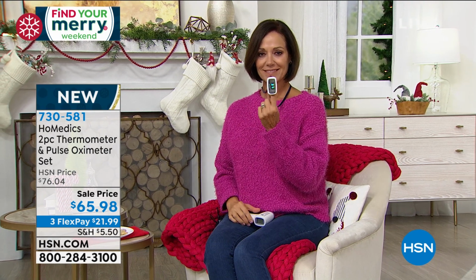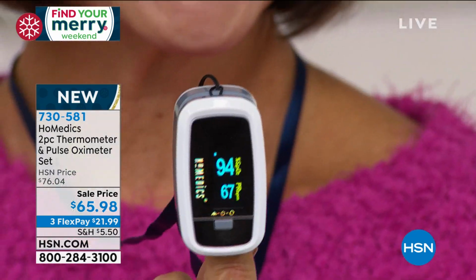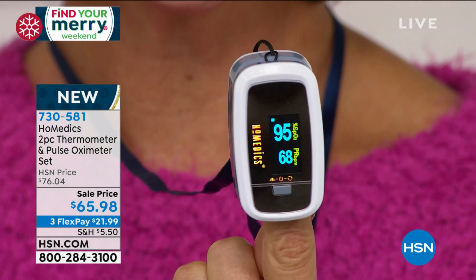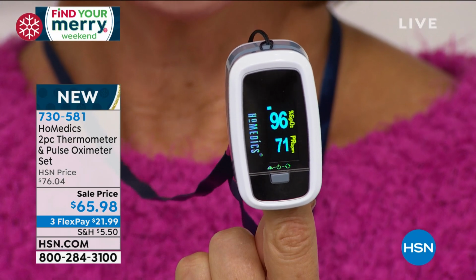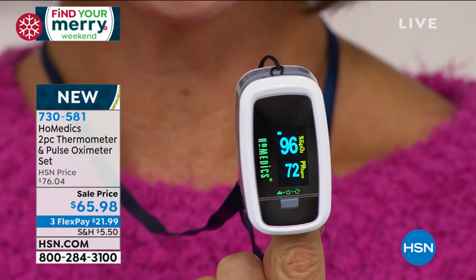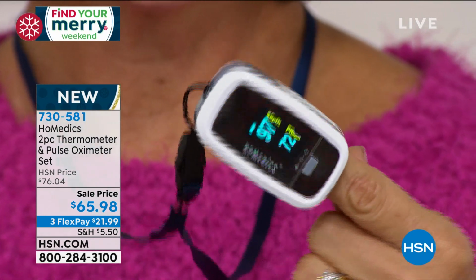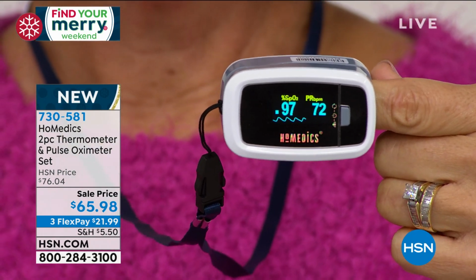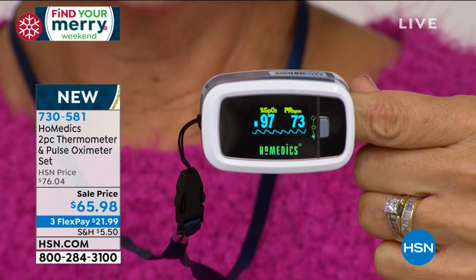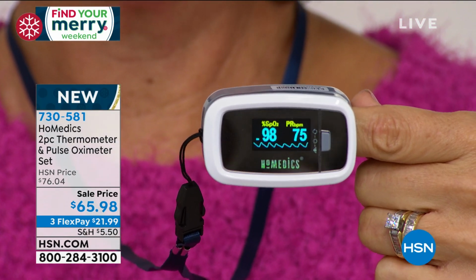Check this out. Okay, I know it's weird, but I love that it has responsive design so you can read it vertically or horizontally. If you start using this at home, you're going to see what a difference that makes, because you can read it this way, this way, this way, whatever way is comfortable for you. Again, it's the top of the line item. It has the lanyard, so you can always have it with you, and it's got this silicone molded insert, so it's super comfortable on your finger.